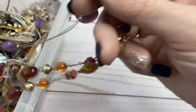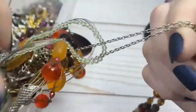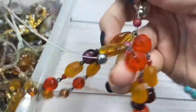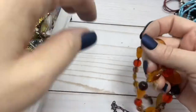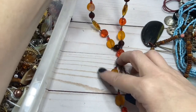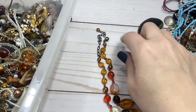I can untangle this. No? Fine. It's a neat earring. I hope we find that match. All right. Got this piece untangled. So we've got some fall colored stones with a dangly. That will be $2. Lobster closure and extender.